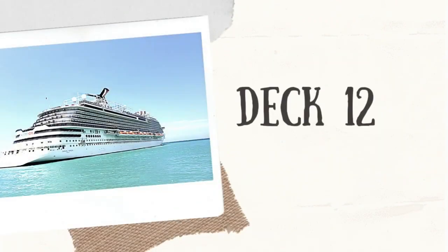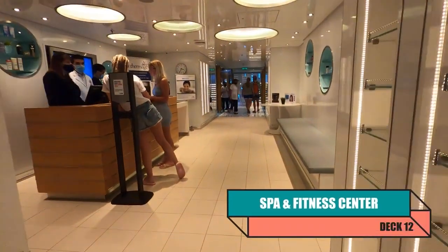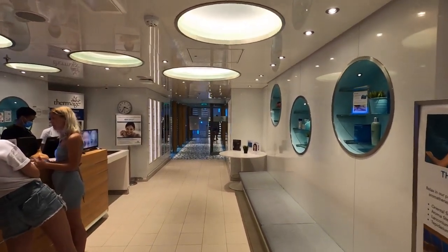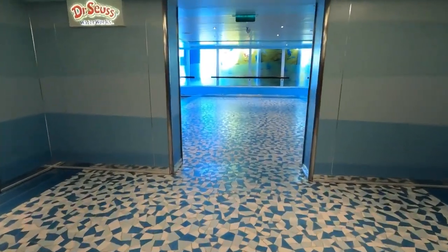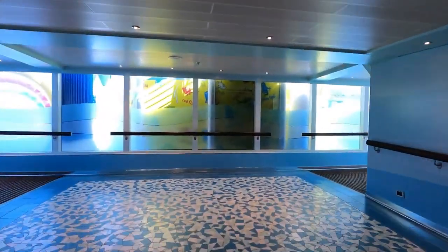Next up is deck 12. And this is where you're gonna find the spa and the fitness center. And right outside on deck 12, you're gonna find the Dr. Seuss Waterworks, which is where all the splash things are and where the slides come out. It's a great little spot and it overlooks the pool. Let's go check it out.